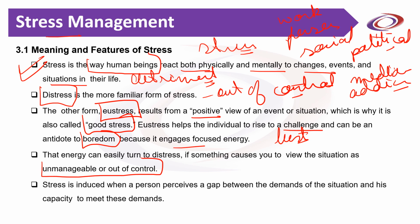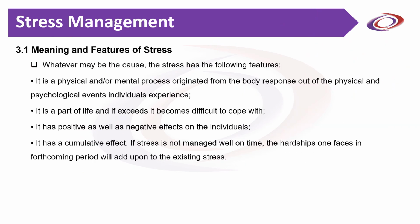So in general terms, we can say that stress is a phenomenon which can be defined with the situation that causes stress. It is induced when a person perceives a gap between the demands of the situation and the capacity to meet these demands. We feel that we are out of control. Some situation is not under our control. Thus, we feel stress.